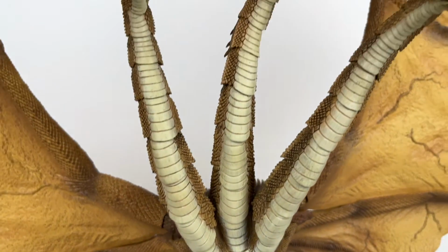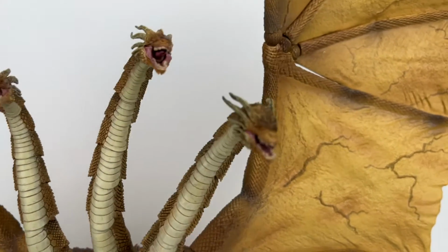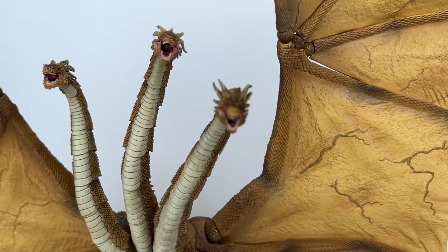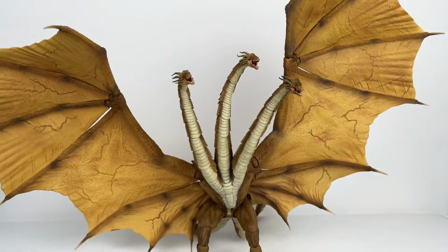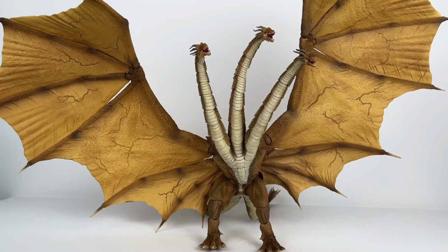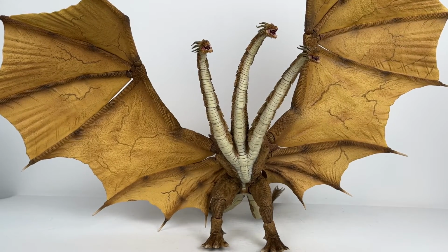I mean, if you compare this guy side by side with the SH Monster Arts figure, which I did in the review, guys, you will see how much of an improvement HIYA Toys was able to get on the SH Monster Arts figure. This guy is amazing. I love his posability. I love the fact that he can do the walking pose. I'm terrible at getting him into it, but it's great that he has that option to pose him. But he just looks so good with the giant wingspan. HIYA Toys, once again, claims the gold in terms of figure of the year.